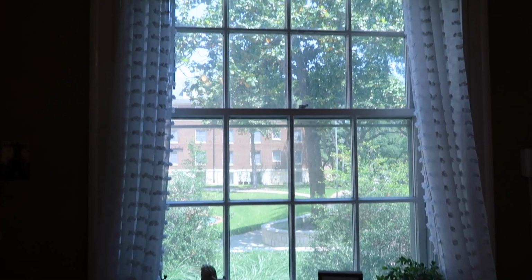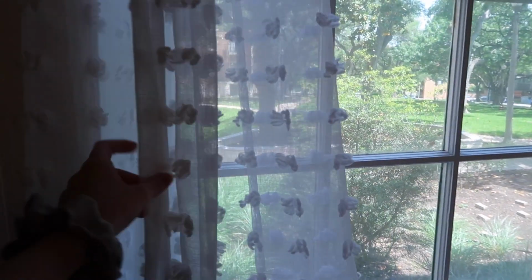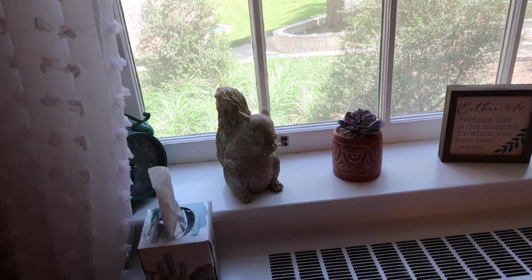I have always loved the gorgeous windows in this building. I've had these curtains for literally the last 3 years, I think. They're from TJ Maxx. I think they are so sweet looking. I like them a lot. And I am a knickknack girl, so let me stop and show you all my little knickknacks.